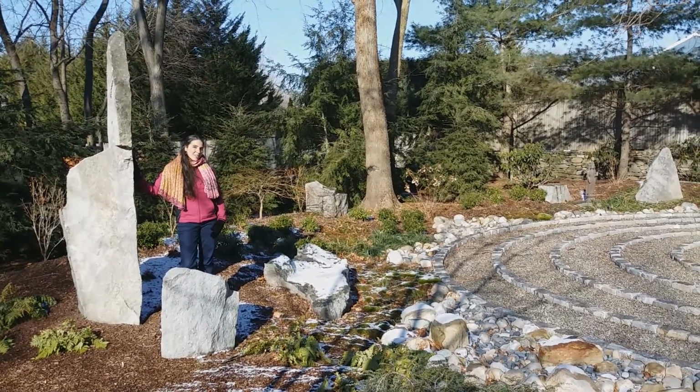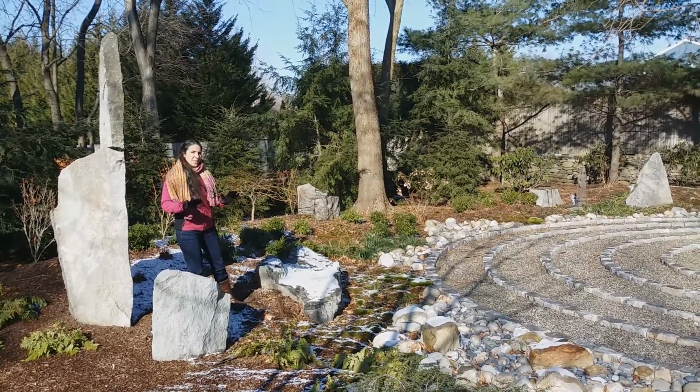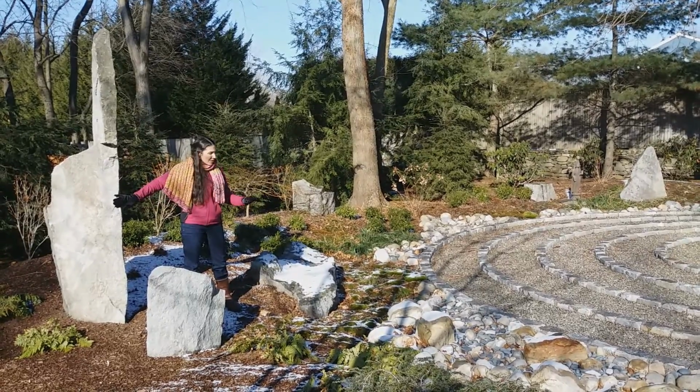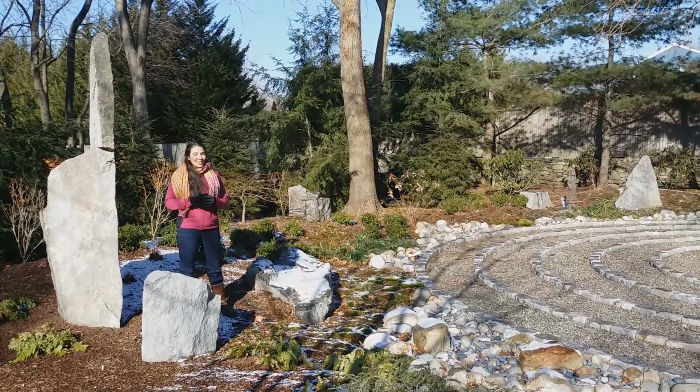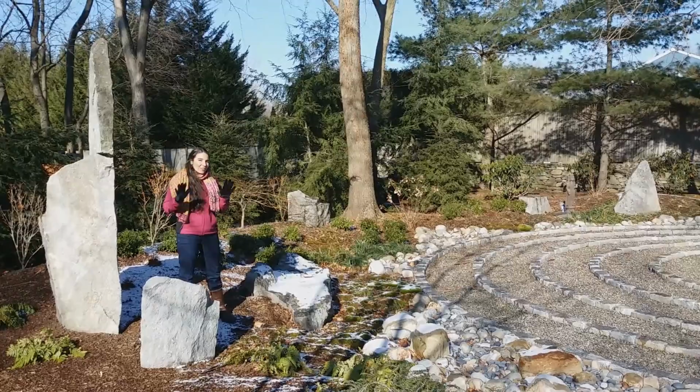So remember, when you're thinking about your winter garden, it's not just about one thing or another. It's really about the combination of elements. Stone, plants, water, they all come together to make your garden look almost as good in the winter as it does in the summer.